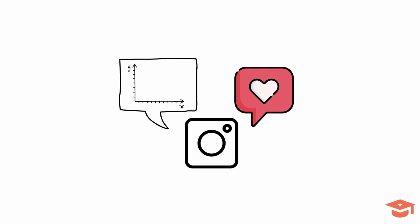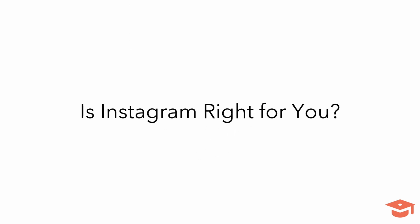Instagram is the current darling of the social world. Brands in particular love Instagram because engagement is higher. But how do you know if Instagram is right for you? First, check to see if your competitors are using Instagram. If they're rocking the channel, that means you can too.